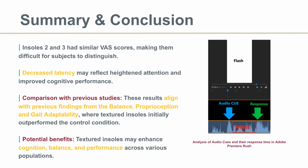Moving on to response latency, we found that decreased latency was associated with increased perceived roughness. This reduced latency may reflect heightened attention and improved cognitive performance. In other words, when participants were more engaged with the textured stimuli, they reacted faster.